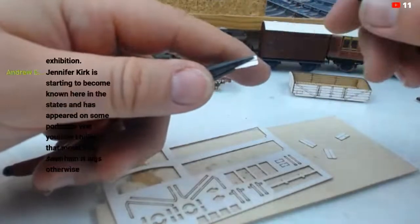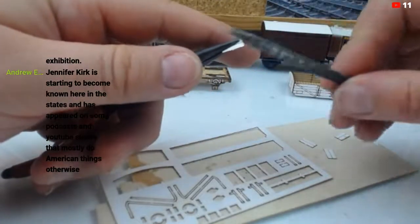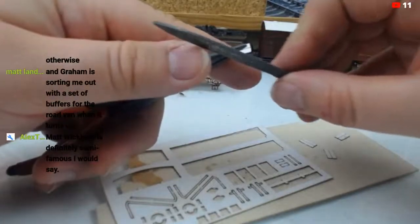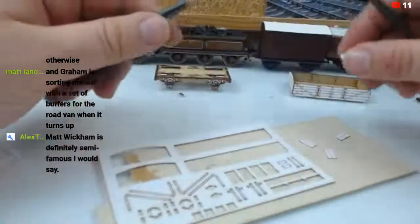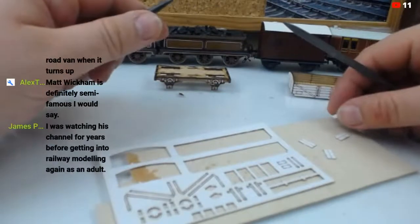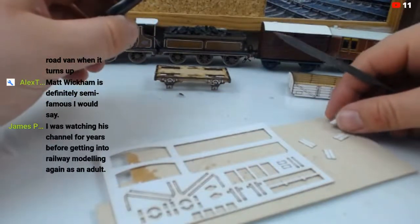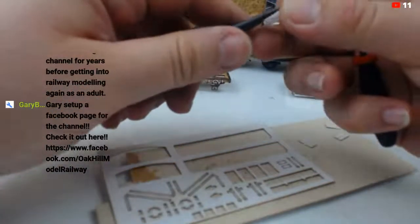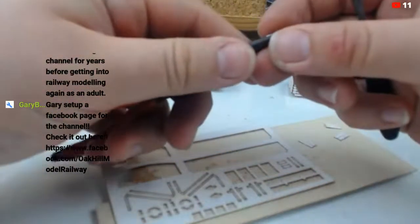Asking loads of questions about Fish and Sorum. Of course, that is a fantastic layout. Jenny Kirk does seem very nice. I met Tony Wright, who's giving a demonstration at a kit building exhibition, gave me some tips. Excellent. Any of those tips include pay someone else to do it?